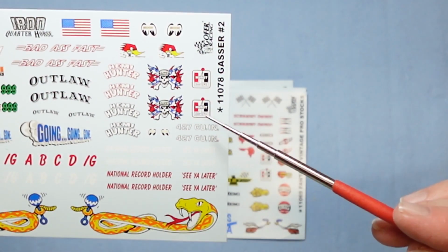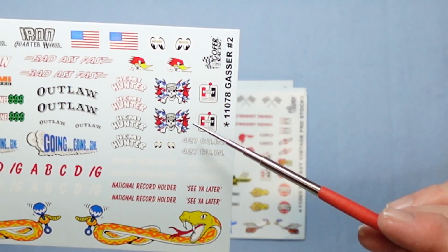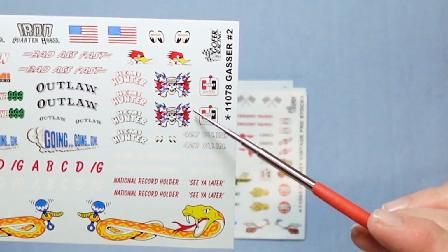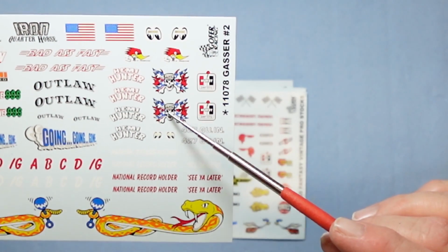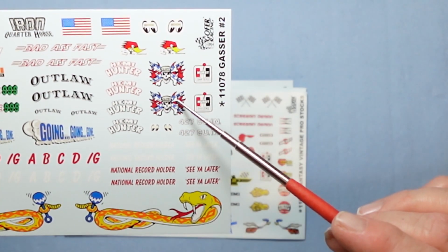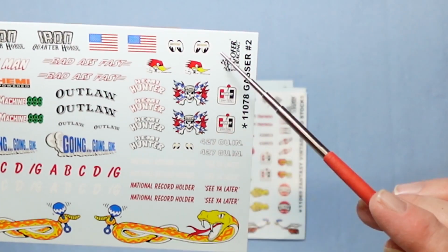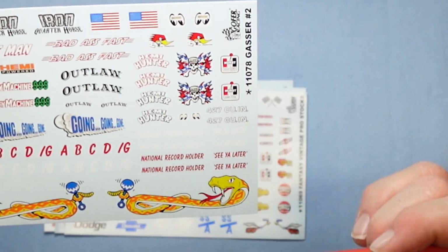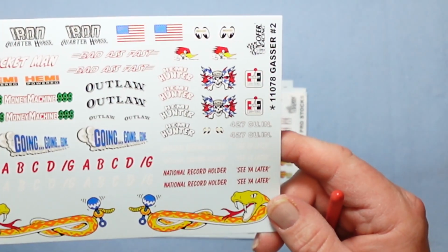427 cubic inch. We've got Hurst shifter logos. We've got the skeleton head with the Dixie flag behind it and sort of cut up behind it. Then we've just got some different logos, all from the past. So that's a pretty good sheet right there if you're doing a gasser.